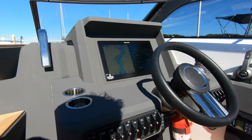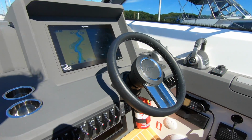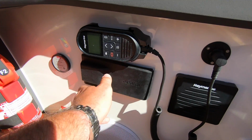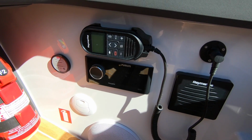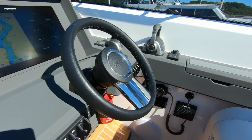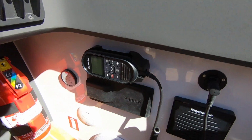I really like the switch gear down here, so for lighting and things like that, really nice tactile switches. I'd probably move the Fusion stereo head unit. It's down here, that's a bit awkward to get to. I'd probably rather see that a bit further up. You could even have it on the dash. It's not an unattractive unit, but it's just a bit awkward to get to there down by the helmsman's legs.